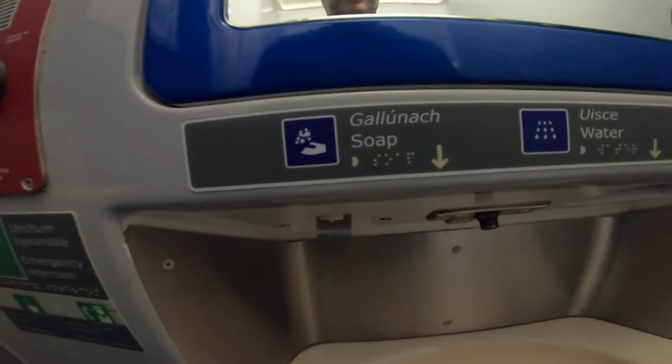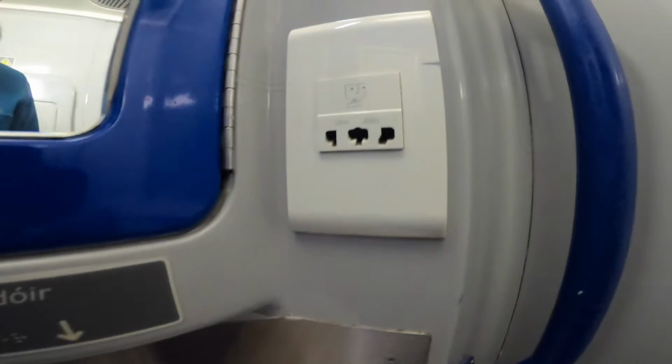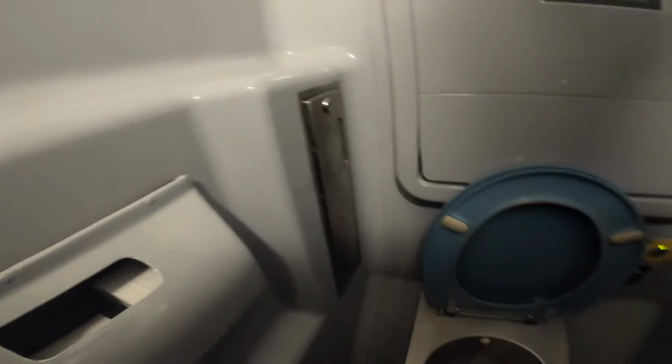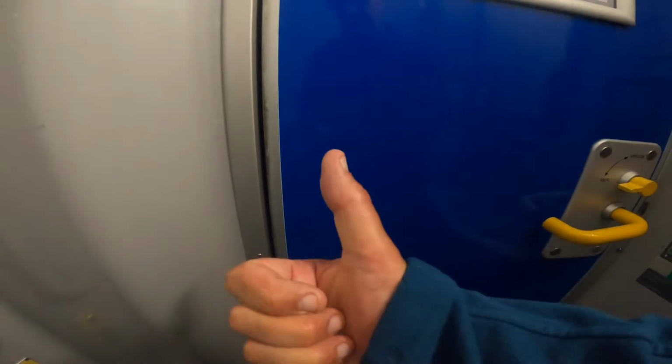The facilities here for soap, water and dryer were present and all correct. Oh, and you can have a shave if you like. Toilet paper all stocked. And it is the first service for this set of the day. The toilet is clean and ready to go, some coat hooks and a baby changing facility. All in all, a good toilet. Well done, Irish Rail.